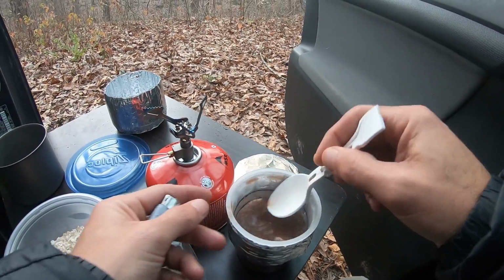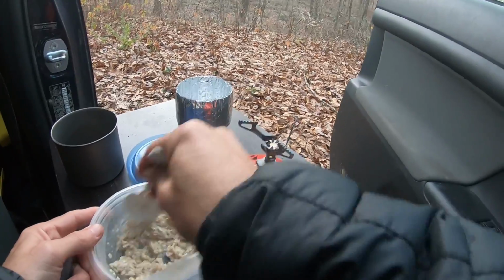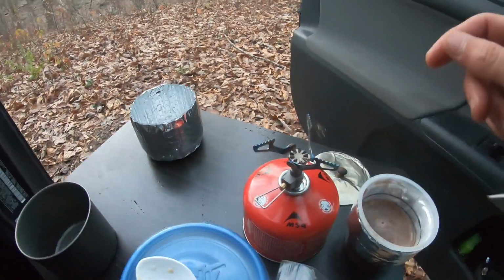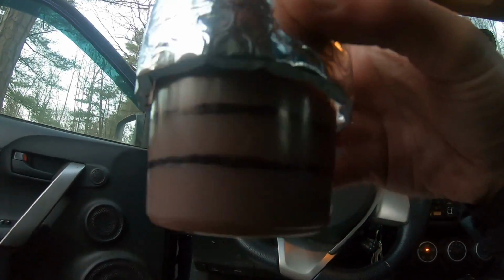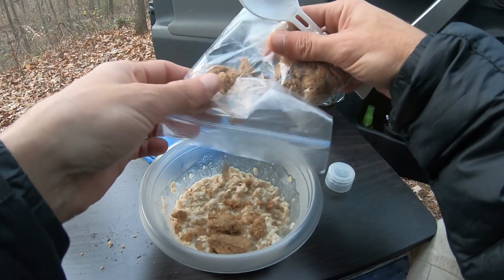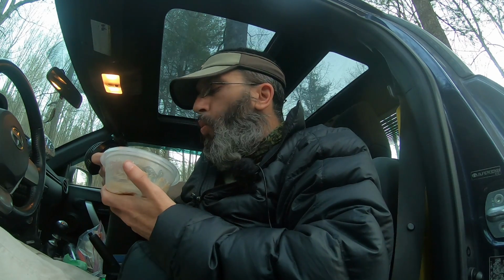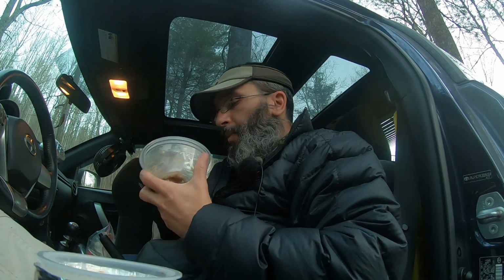Oh, that smells good. And we'll stir this oatmeal up. Put the lid on and let it marinate for a minute. I'll drink a little bit of hot chocolate. Oh yeah. Go ahead and dump some of this brown sugar in here. See if 1 pack is going to do me this morning. Can never have enough brown sugar and oatmeal. Good. As good as oatmeal gets.